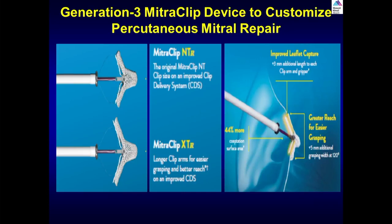So also what has happened is with the DC handle, the torque is 1:1, and more important is once you open it, you don't need to relock the clip again. So very easy to use, and the term they keep using is that you are able to customize your mitral valve therapy to every patient.